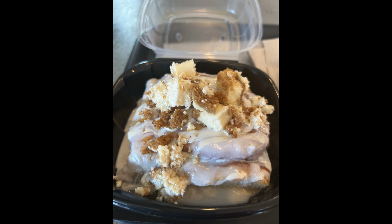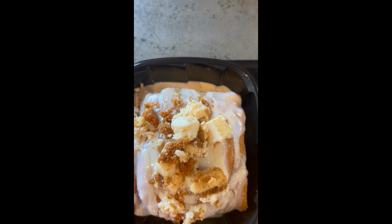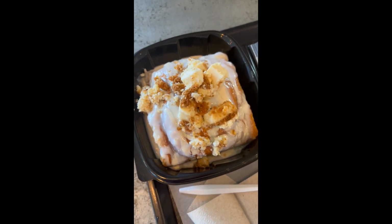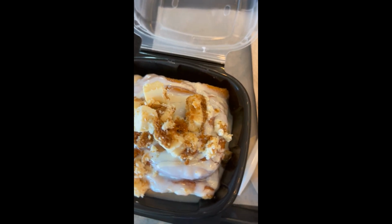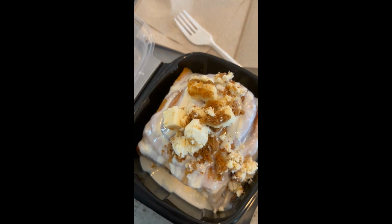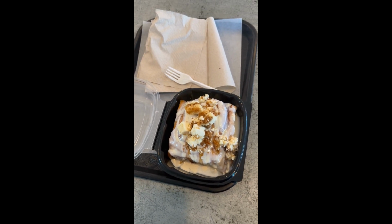And just look at that cinnamon roll. Isn't it a thing of beauty? In addition to cheesecake, other available toppings are Nutella, apple butter, orange marmalade, and cobbler stuffed. If you've never been there, check out their website to see if there's one near you.